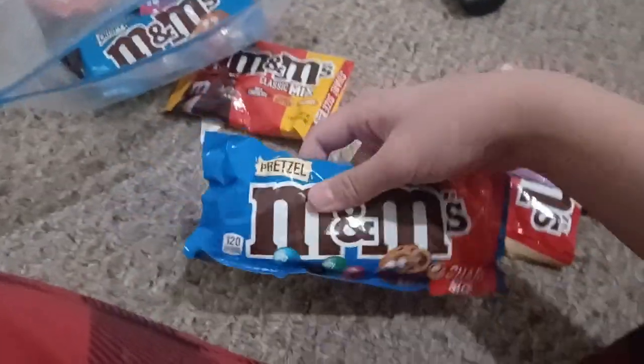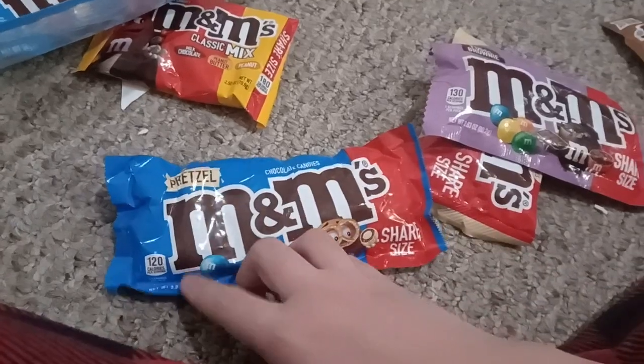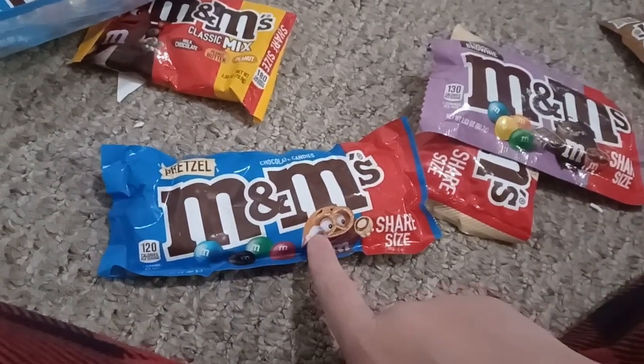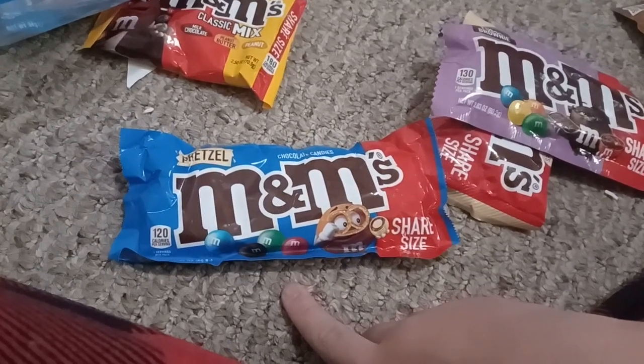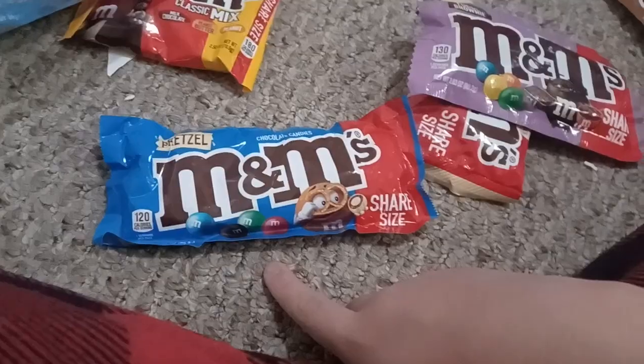Moving on, this is the NMM Pretzel share size. I never heard of this. I wanted that one as well. We stopped by the gas station and bought this share size NMM pretzel from Elkhart in Indiana. So yep, that's really interesting. Wow.